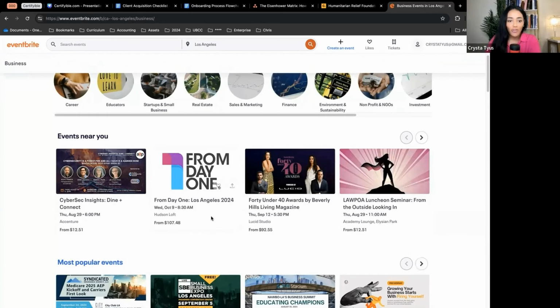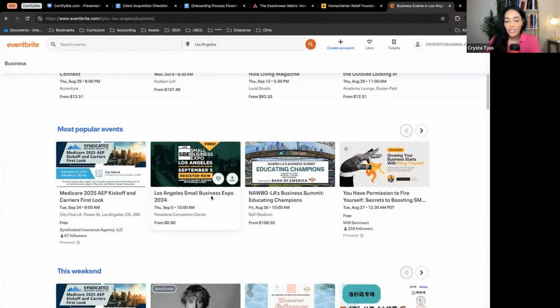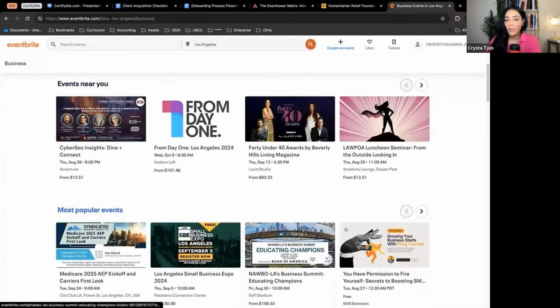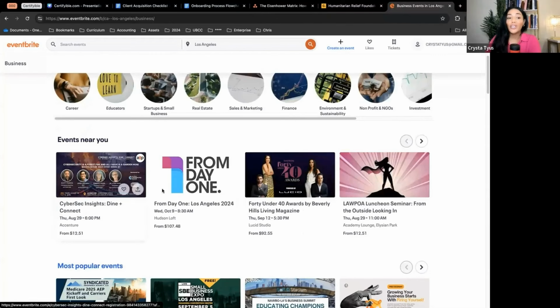Like this one is $12.90. You can find which one you want to go to, right? Los Angeles Small Business Expo. This is free. So you can start prioritizing really getting out there once or twice a month. If you can do more, that would be great. But you will be surprised at the amount of connections that you make. And once you tell people what you do and how you help them, I'm telling you, the conversion rates are just so much higher.